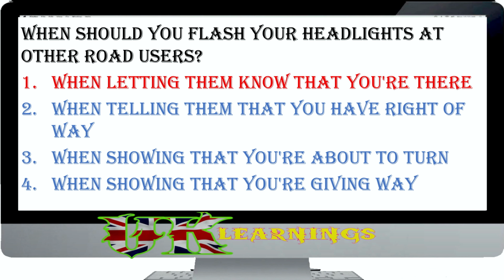You should only flash your headlights to warn others of your presence. Don't use them to greet others, show impatience or give priority to other road users, because they could misunderstand your signal.